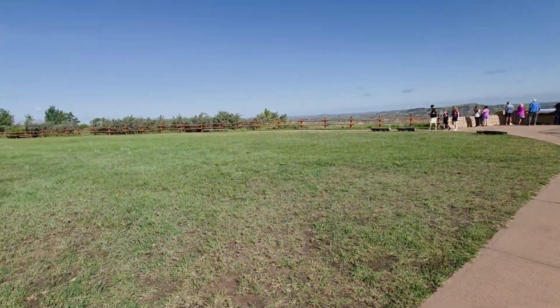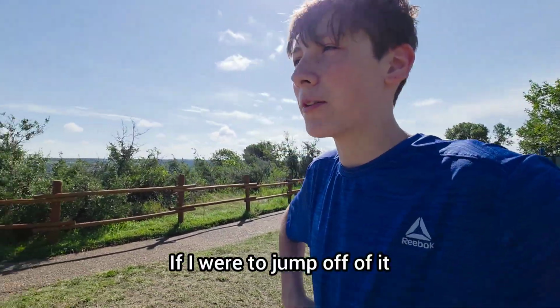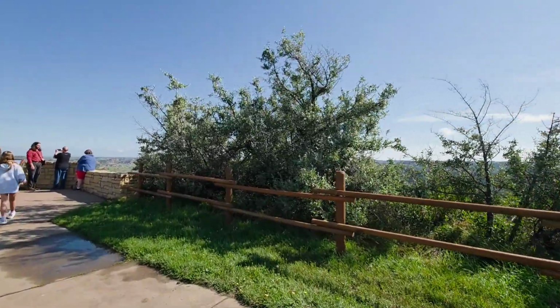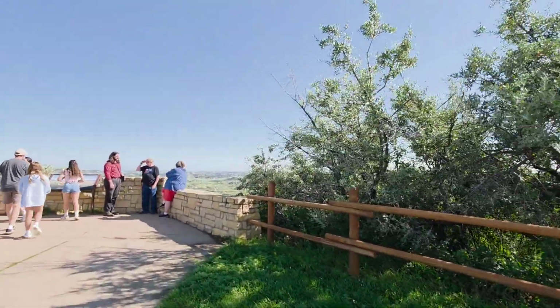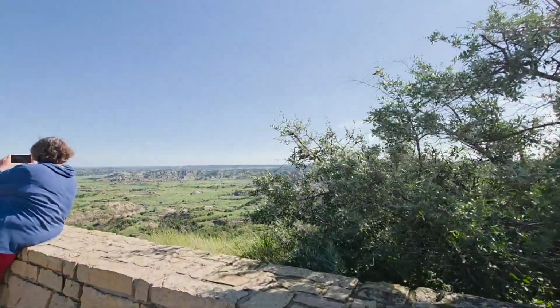Oh, don't worry guys, I could definitely jump off and survive, right? What are my chances, if I were to jump off of it, the chances of survival? Oh, it seems like a pretty high likelihood of survival. Nah, I'll survive. There's always a way. I'll figure it out, you know? Nice.